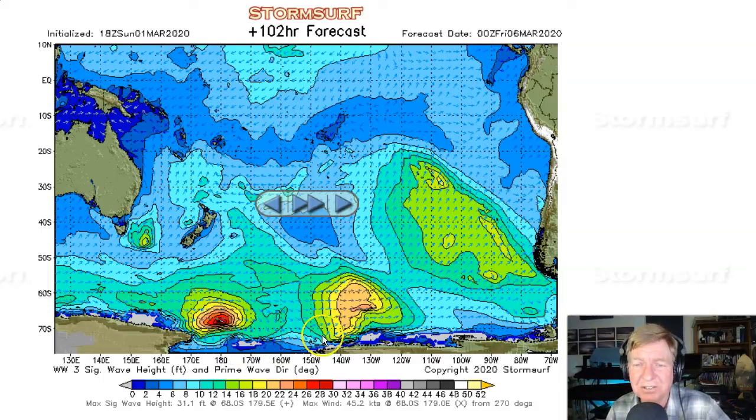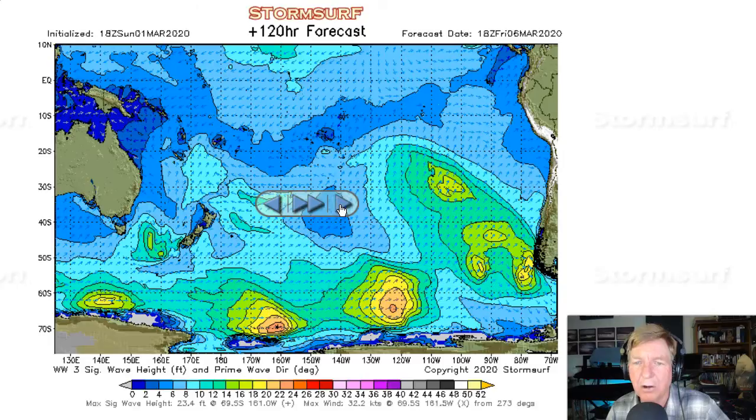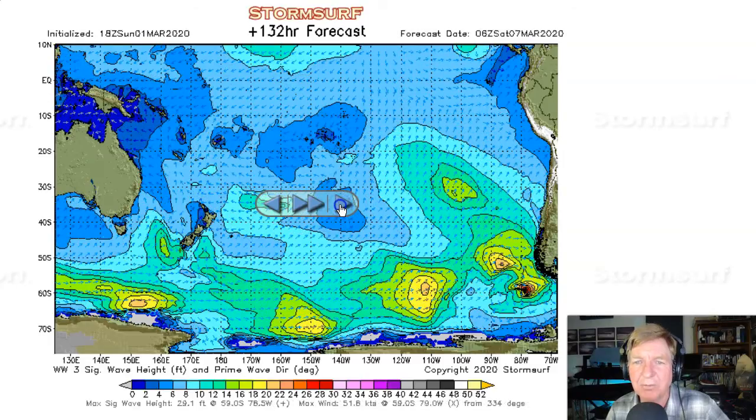This is ice. There's literally no ice down in the southern hemi. As we know, as we get into the August time frame, September, the ice line pushes up almost to 60 south, so there's a lot of open ocean available. If we can get a gale or a storm down here pushing off to the northeast, our odds for swell are dramatically increased this time of year.